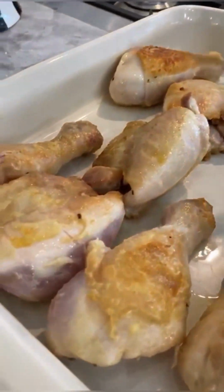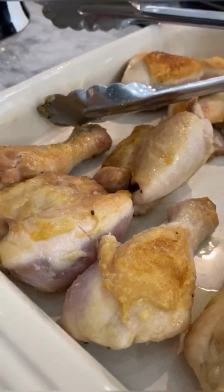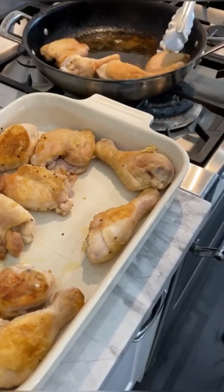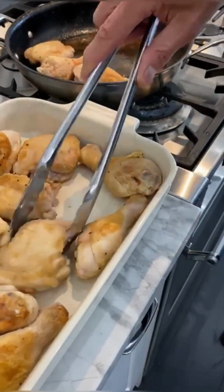So you can see that they're still pink. All you've done is brown them. Oh yeah, these are not cooked at all. No, it's just browning. We've just now done the rest of the chicken. This is going into here.